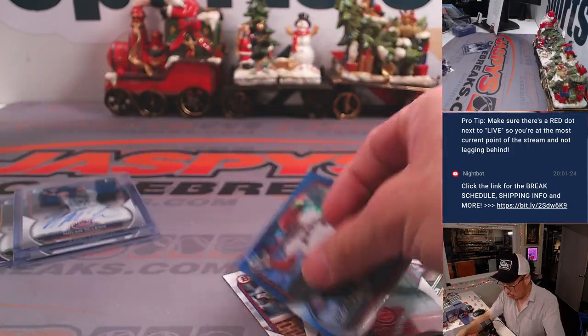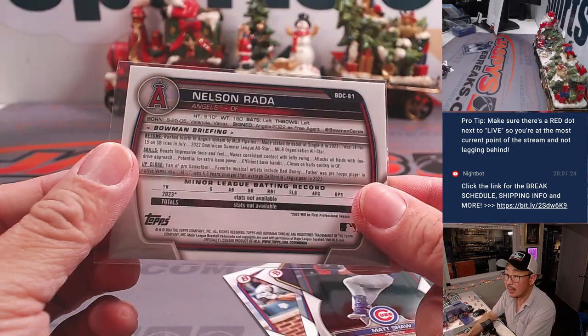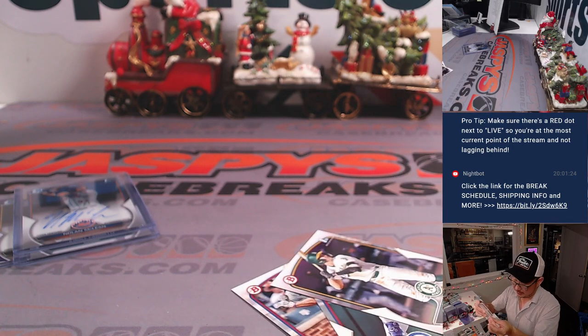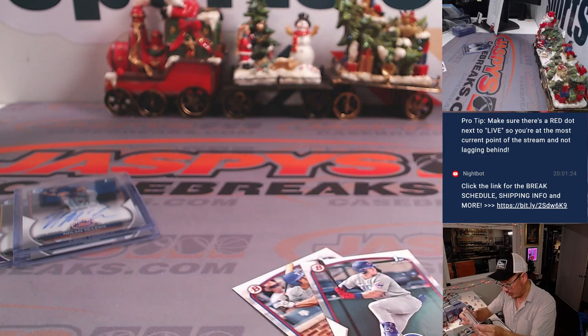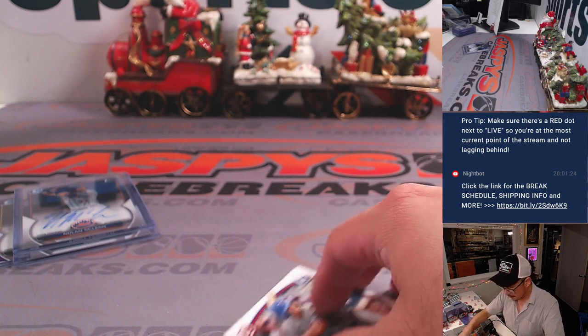Got a blue chrome Nelson Rada, 006 out of 150 for the Angels. And that is for Tristan, and that is the break. We've got a Matt Shaw, got some paper: Matt Shaw, Jacob Wilson, and Wyatt Langford.